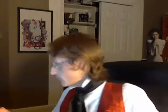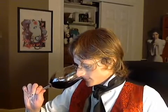Not really. It's kind of simplistic, although it is a 2013, so a very young vintage. There is, as I said, an animaliness, like a pork type aroma. Underneath all that, there is dark fruit, just waiting to come out with some more air or some more age in the bottle.